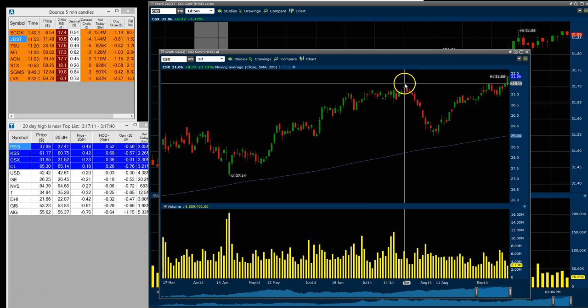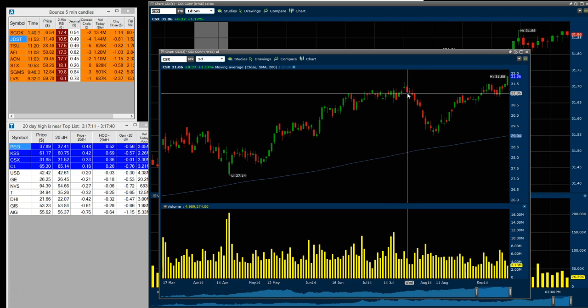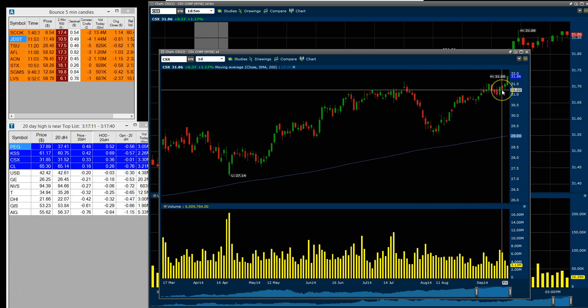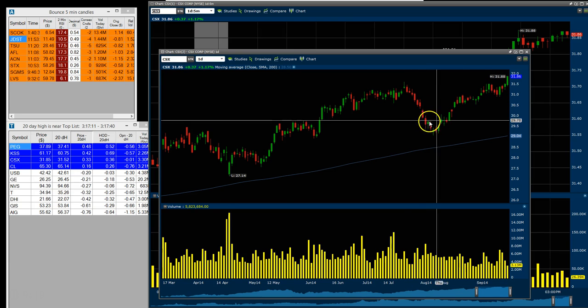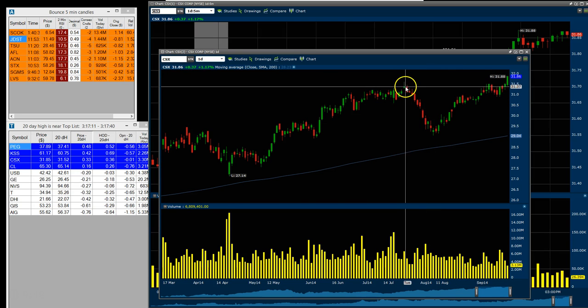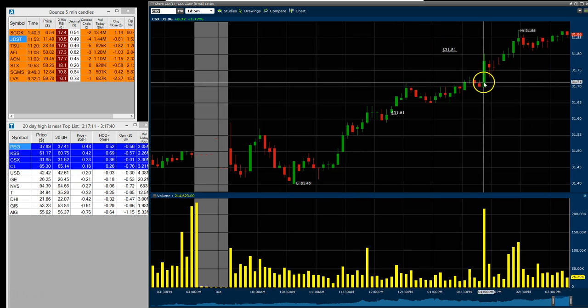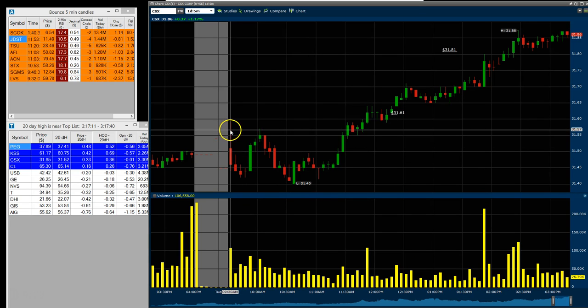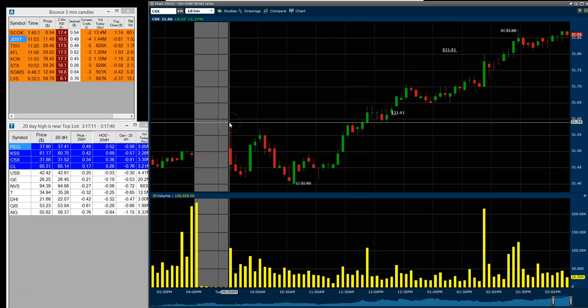Now that's obviously more than 20 days ago, but just because it broke the 20-day high doesn't mean I absolutely take the trade. I do like to take a look at the daily, and I thought, you know what, I want to see this broken also, because in the pre-market, right there, the first candle is at 31.59. So it stalled there, I think, on July the 22nd.